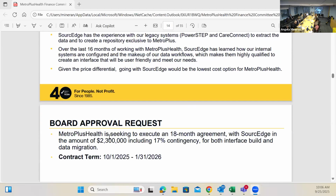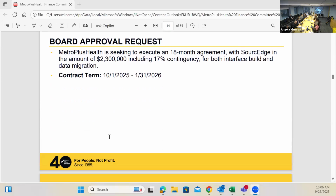Okay. So we're looking to execute an agreement for them to build a system for us over the next 18 months for $2.3 million, which includes a 17% contingency as part of that build.